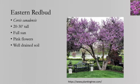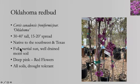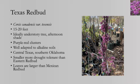So here you have pink flowers in the eastern redbud. The Oklahoma has a deeper redder tint to it. So same size tree, different color buds. You kind of determine which one you might like.